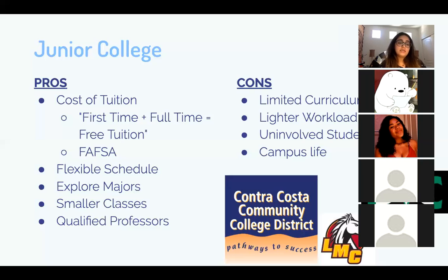Another pro to this is exploring majors. Most people do take junior college to use their first 2 years. Every single person, regardless if you're going to a public, private, or a junior college, will have to take general education courses. Those are, for the most part, 1 year of English, 1 year of calculus. Regardless of your major, you have to do it. There's also a history portion, about 3 courses in humanities/arts, as well as social sciences, as well as physical and life science. So everyone has to take these courses.